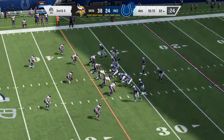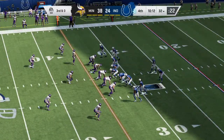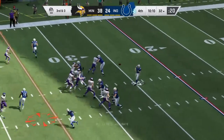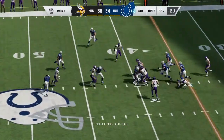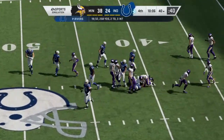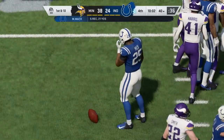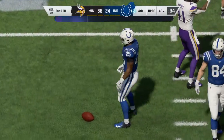The Colts on third down. Not quite 50%. 4 for 9. Here it's 3rd and 3. From the gun, Rivers. This goes to Mack on the check down. And he will have a first down here at about the 40. It goes as a gain of 8, and it moves the chains.